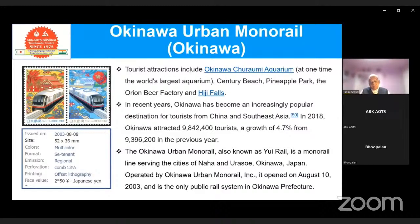However, the current COVID has stopped a lot of visas into Japan. There have been restrictions for people to come into the country. So otherwise, it's a very beautiful place. I have also been to Okinawa. It's a very nice, beautiful place.